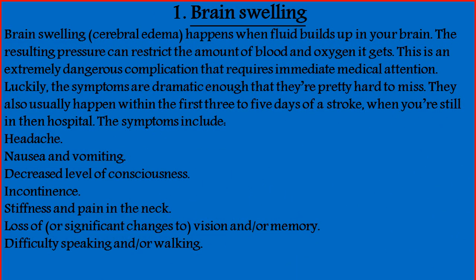1. Brain swelling. Brain swelling, cerebral edema, happens when fluid builds up in your brain. The resulting pressure can restrict the amount of blood and oxygen it gets. This is an extremely dangerous complication that requires immediate medical attention. Luckily, the symptoms are dramatic enough that they're pretty hard to miss. They also usually happen within the first 3 to 5 days of a stroke, when you're still in the hospital.